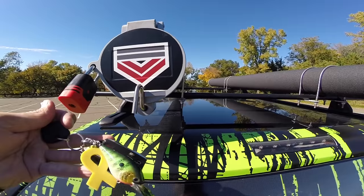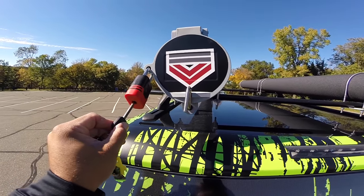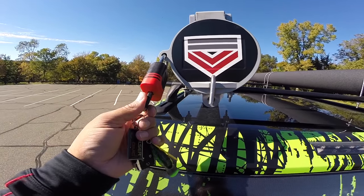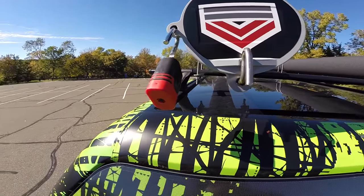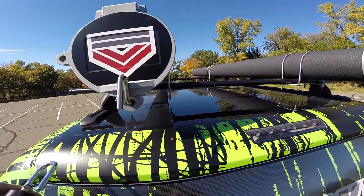So here's my truck key. These are my truck keys. These locks learn the keys you use for your vehicle, so you don't have a ton of different keys roaming around, because you know you have them for your trailer. There's locks for everything when you're traveling like this.